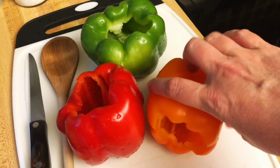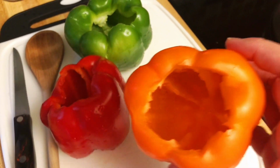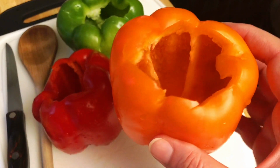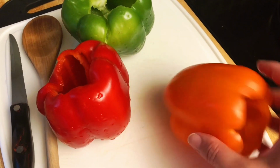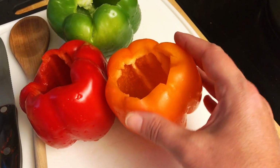For the stuffed peppers, I took 3 kinds of peppers, so different colors. You can use any color you want. And I've cut the stem out of the top of each of them, and I've cleaned them out. I've rinsed them out, took all the seeds out and the little membranes that are in there. You can lop off the whole top of a pepper if you want to. I prefer to just cut the stem out so there's a little bit of a round edge here.